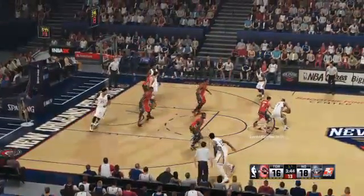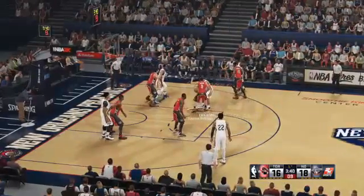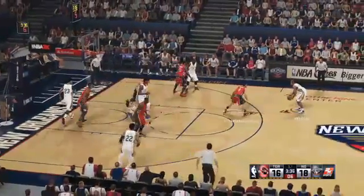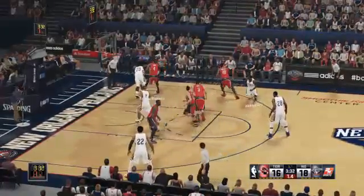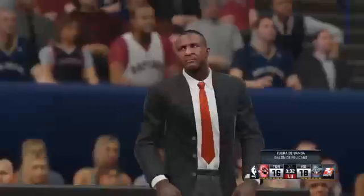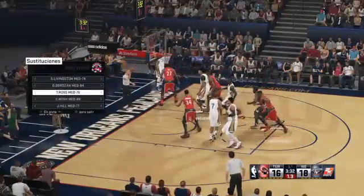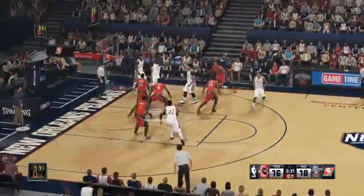Granger dishes to Sessions. Four on the clock. New Orleans needs to get off a shot. And it's going to be out of bounds. The Pelicans will retain possession. He had no choice but to lunge for that pass to stop it from getting through. Well, that was a good job. It could have been a quick bucket if he doesn't knock it out of bounds there.